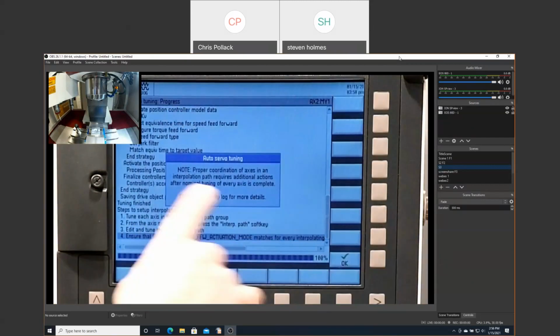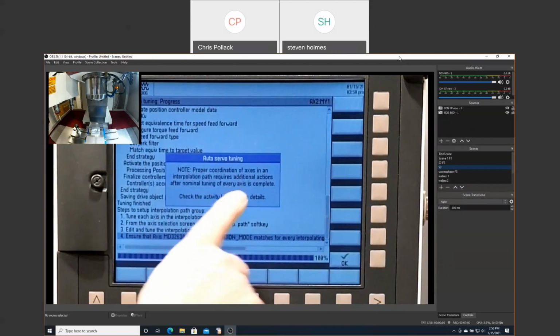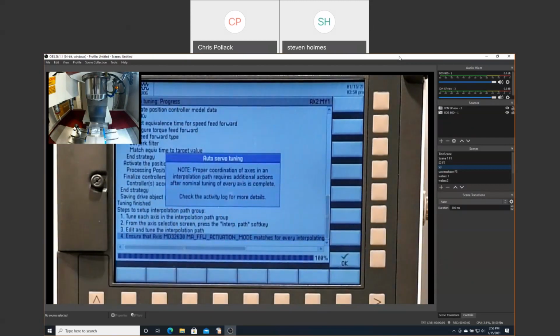And now what it's going to tell you, potentially, since I've only optimized one axis, and even once I optimize them all, it's going to try to take that axis and get the best performance it can out of it. But I could still have a synchronization issue like we were seeing in our egg-shaped circle.